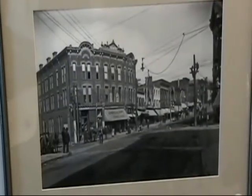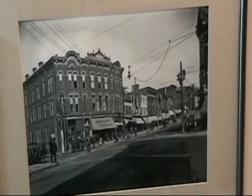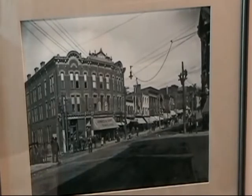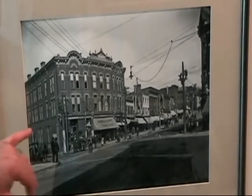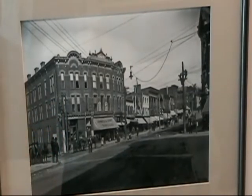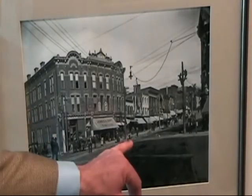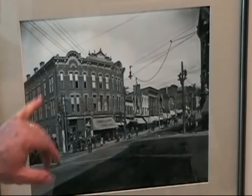Number 4 is the 5 Corners. 5 Corners was famous because it was 5 corners, not 4 corners. And this one is about 1900. And as we blow these pictures up, it gets interesting because you start seeing details that you don't see. Here you have these guys working on the poles. They're probably starting to get wired for the trolleys that are coming in. And also you have workmen, a lot of people watching the work. A lot of people like to watch work. Everybody's a supervisor. This building is still there.